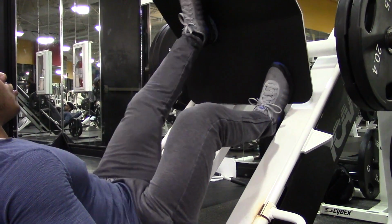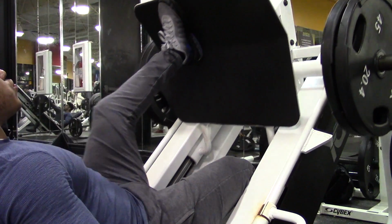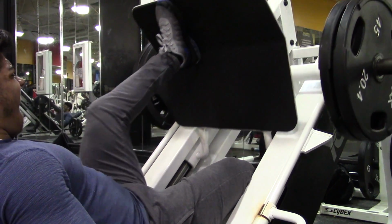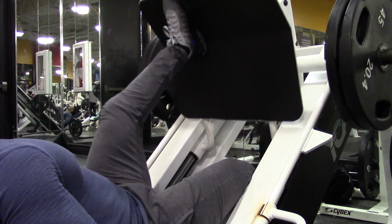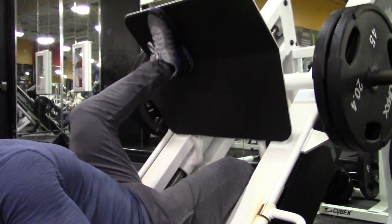It's about how you control the weight. It's not how much you can lift. Like I always tell everybody, it's quality over quantity. And one other thing on this leg press machine, your butt needs to be on the pad at all times. If you feel your butt coming off of the pad, then that means you are using a lot of lower back to help with the weight.